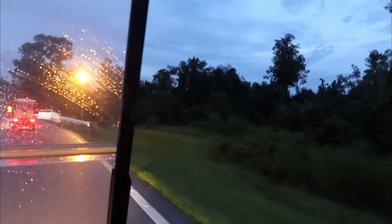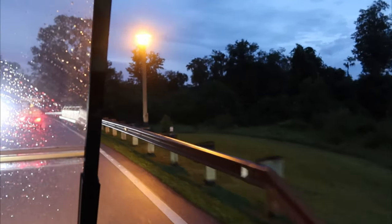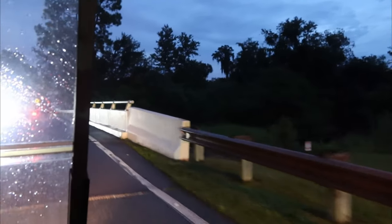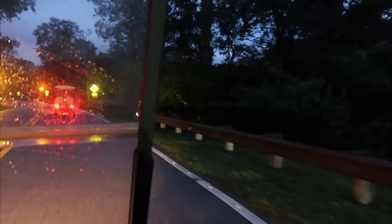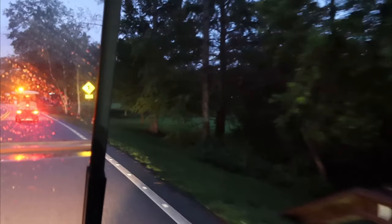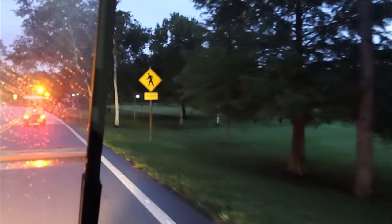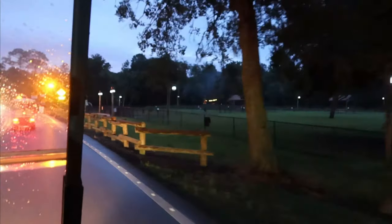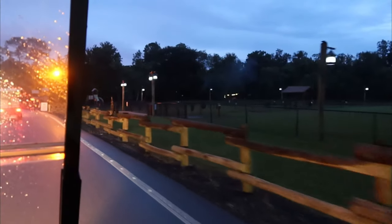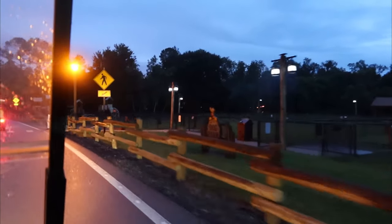How much was the golf cart? $67. Is that a night or just for the stay? I think it was just for our stay. We're only staying one night, but that may be just for the whole stay. We don't know. They're electric golf carts, so you want to make sure you plug it in when you're not using it. And there is an outlet by the cabin.